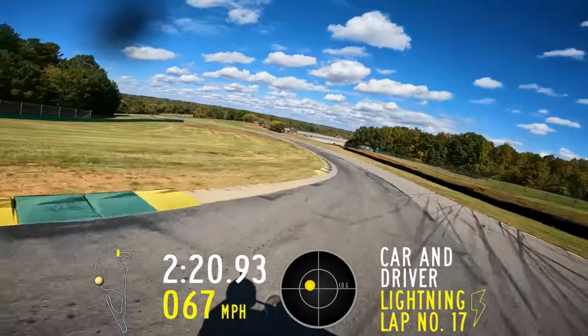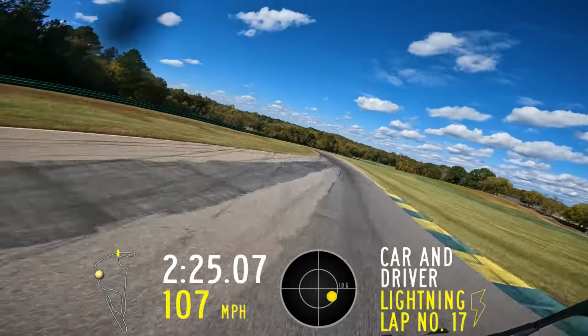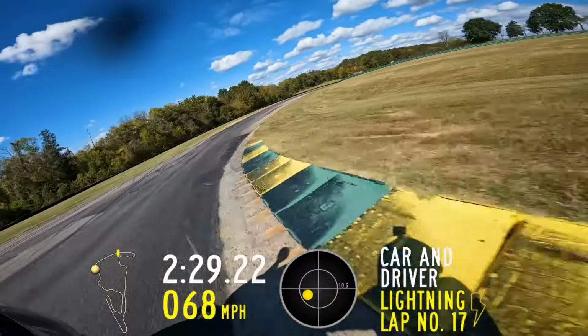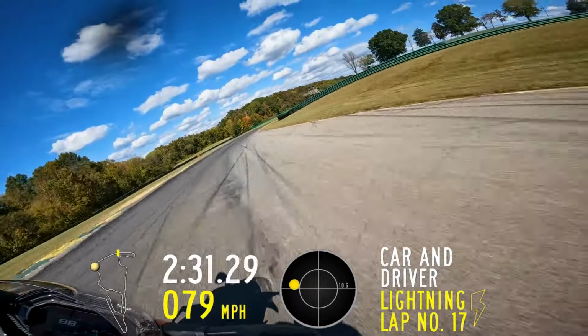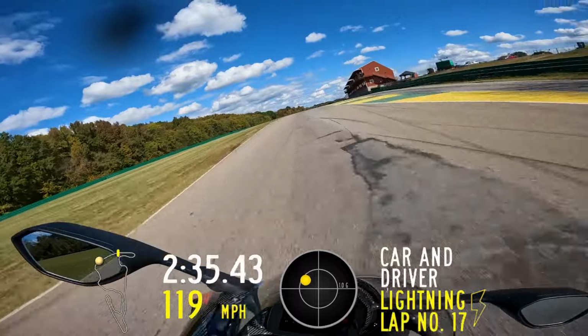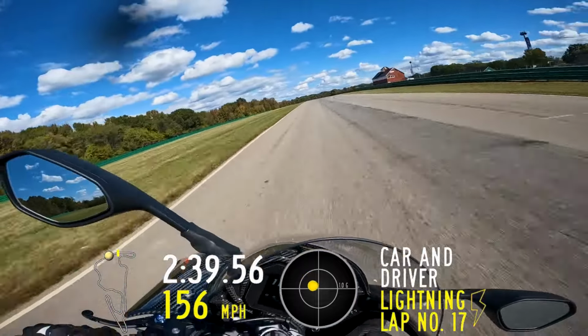Now we're coming up to the infamous roller coaster. And this is second gear, I like to use the engine braking. We have three levels of engine braking. I had it turned up to maximum. Instead of trail braking, I'd rather use the engine braking to pull gyroscopically the deceleration of the crank to pull the bike down into the corner.